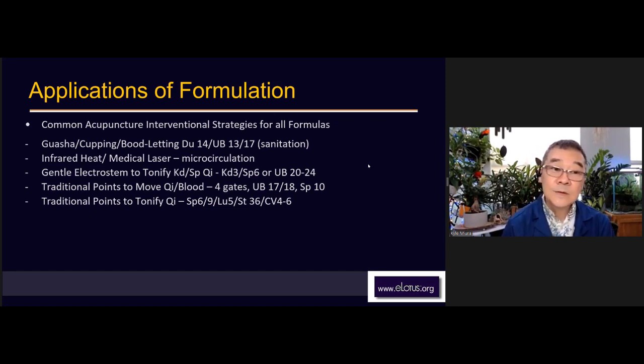I also use infrared heat and medical laser in our practice. As you know, both of these contemporary instruments help with microcirculation. That again, the medical laser would be a separate class and how to use that. I use gentle electrostim on kidney and spleen. These are just some examples: kidney 3, spleen 6, and UB 20 to 24.